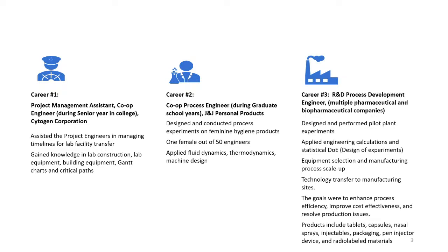My next role, as you can see here as reference as career number 2, was also a co-op position. So again, I took advantage of what the NJIT co-op program offered. Back then, I was a process engineer with Johnson & Johnson Personal Products Division, and this I took on when I was in graduate school. There, I worked with senior engineers to design and conduct process experiments on feminine hygiene products. And back then, I was the only female out of the 50 engineers.